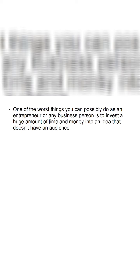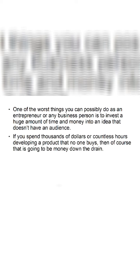One of the worst things you can possibly do as an entrepreneur or any business person is to invest a huge amount of time and money into an idea that doesn't have an audience. If you spend thousands of dollars or countless hours developing a product that no one buys, then of course it is going to be money down the drain.